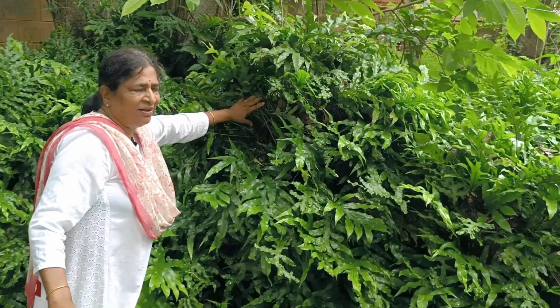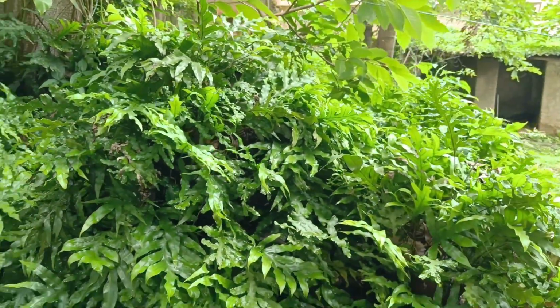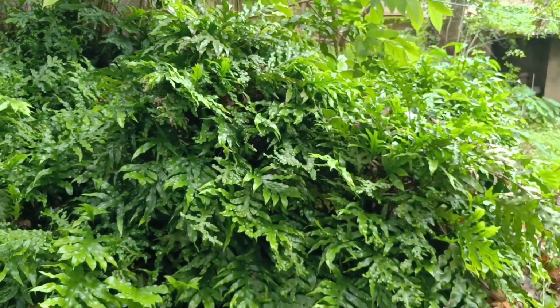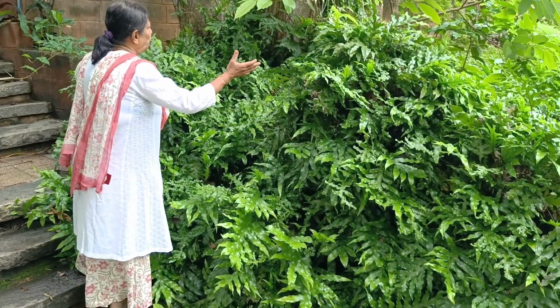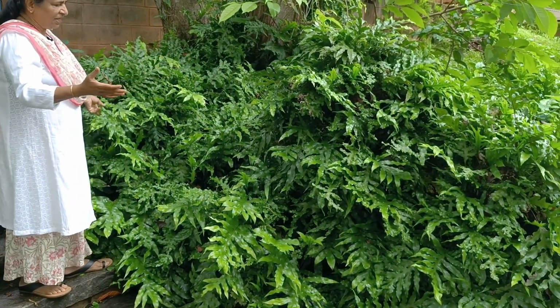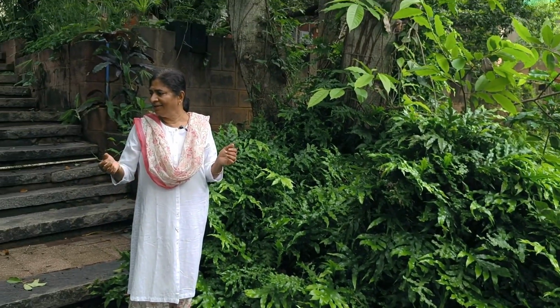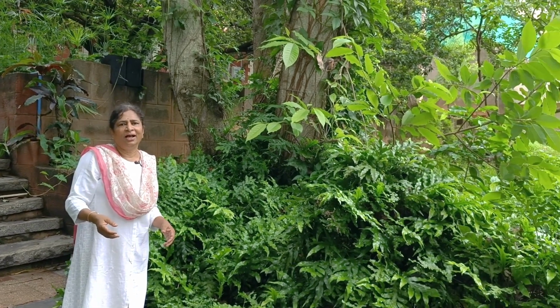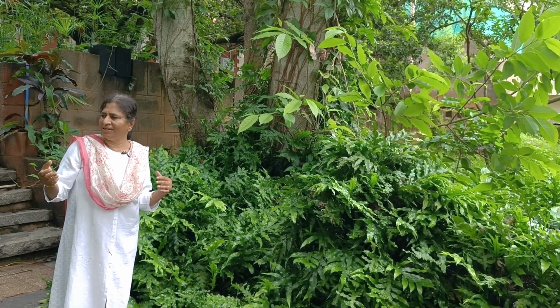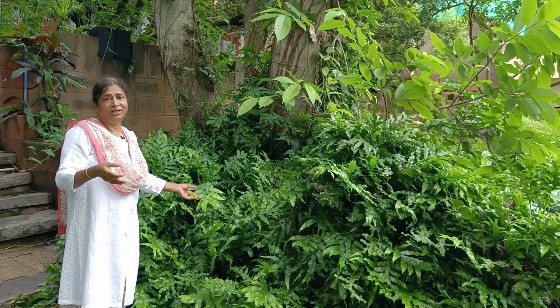Here's the pot, and now over the years I've just let it grow because space is not a constraint for me, and this green area of ferns are thriving here. In fact, once I came across an article and I thought I must develop a fernery. And then when I started collecting and putting them in one place, I realized that I have natural ferneries.